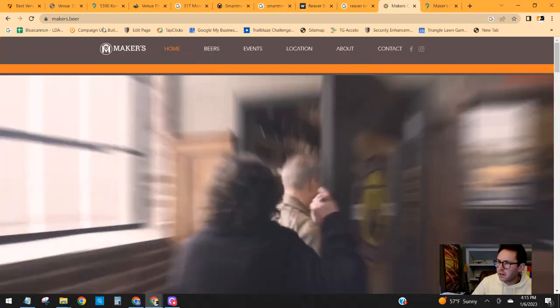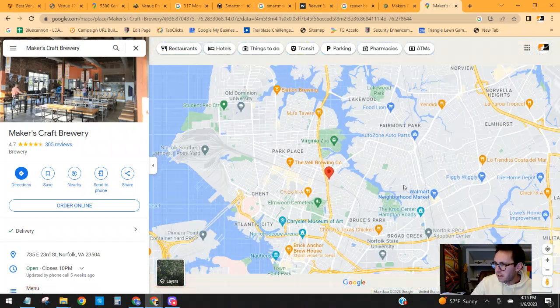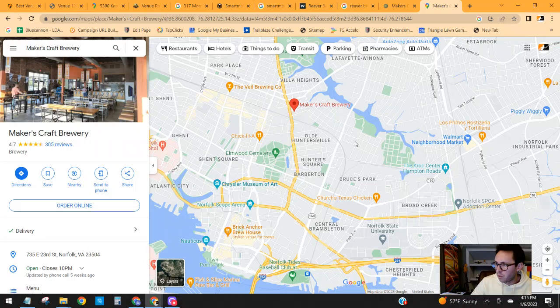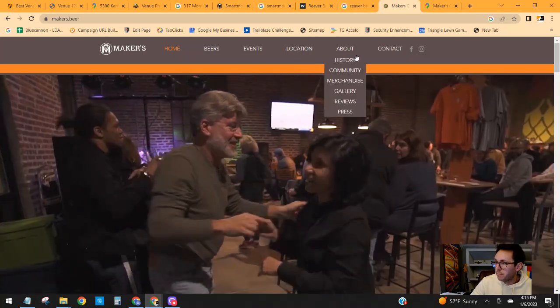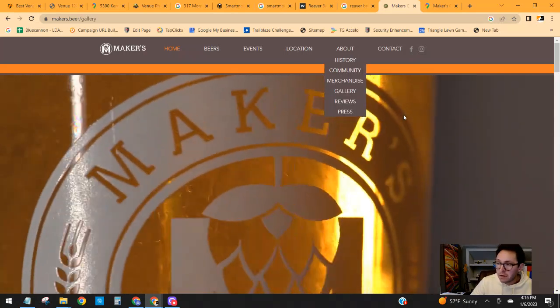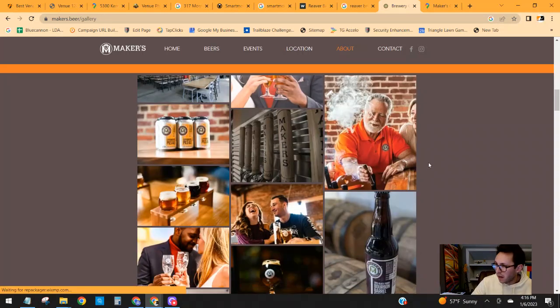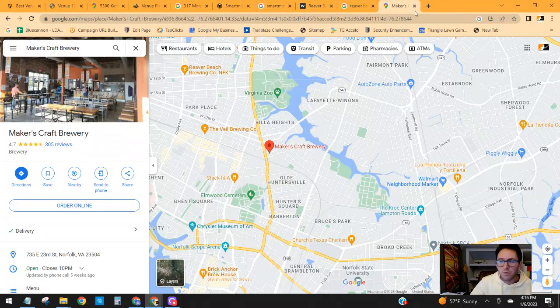And then the final one that I'll talk about is Makers Craft Brewing. Makers is in a different location. Obviously, it's north of Norfolk a little bit more. Villa Heights, they call that. So if you're looking for something over in this location, this is a good one to choose from. They do have a fairly big space that you can use, obviously. So definitely check this one out. These are just ideas for you. Hope that this helps you with your search when you're finding a place for a corporate event.